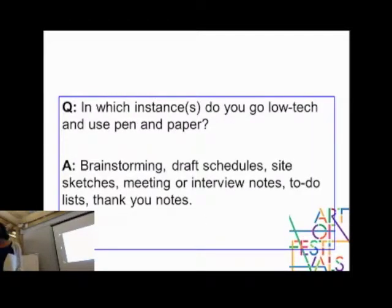And then this I thought was important, so I asked people in which cases do you go low tech and use pen and paper. So brainstorming, to draft schedules, to do site sketches, to take notes during meetings or interviews, to create a to-do list, and also to write thank you notes, which I thought was really nice. It's actually a really nice touch, and I will remember it in the future.